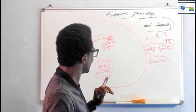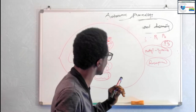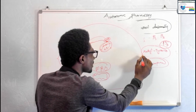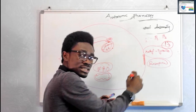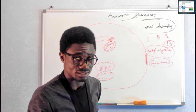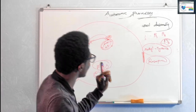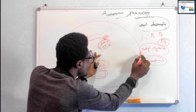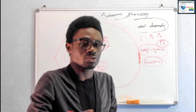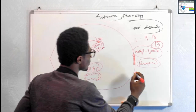And there is another drug. There are some drugs that actually take advantage of the binding of these particular vesicles to this particular internal surface of the membrane of the nerve terminal. So we have two drugs that prevent the binding of this vesicle to this particular membrane, in such a way that there is not going to be any form of exocytosis, let alone the release of norepinephrine, guys.